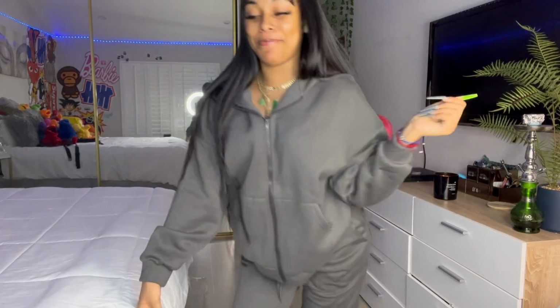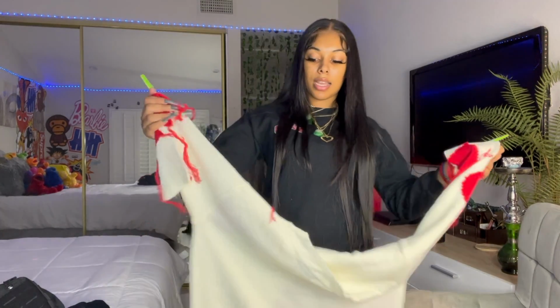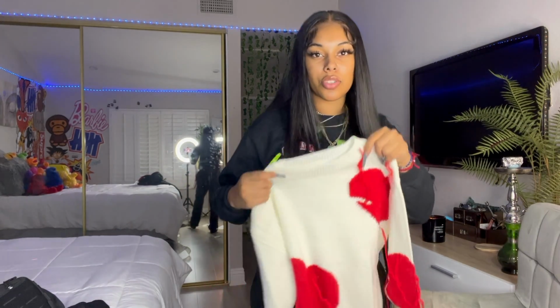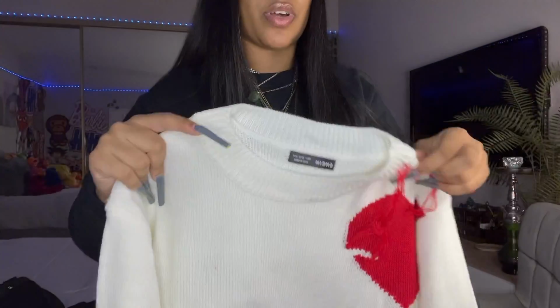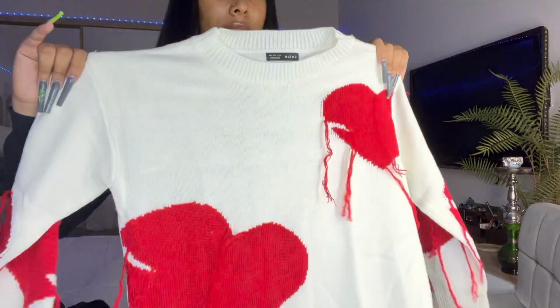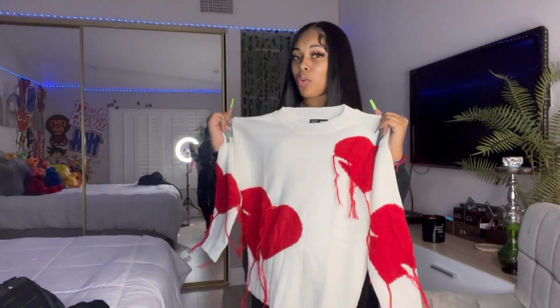Okay, next item. The last item is this little sweater. I've never really had a cute sweater, like super sweater material, so I thought this was kind of cute because it's just so different, like with the strings hanging off, almost like your heart is torn to shreds.